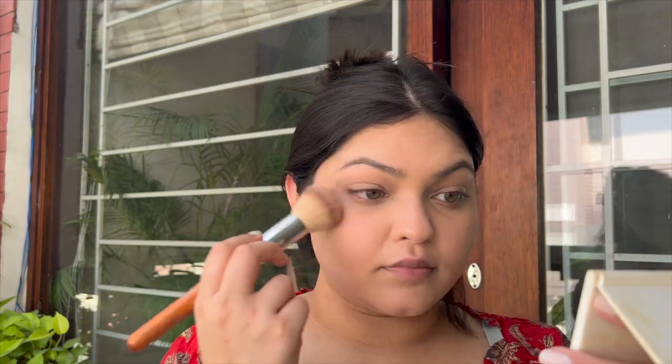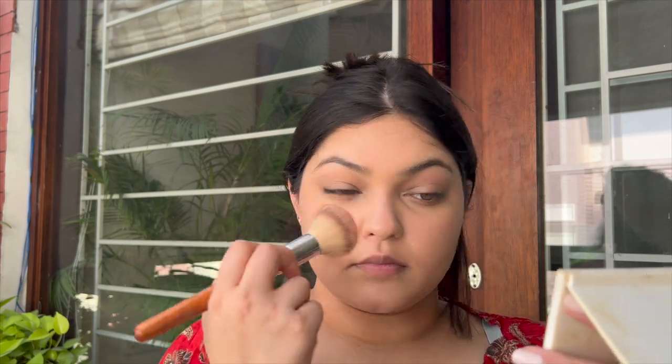Next, I'm gonna use blush. I'm using this big fluffy brush by Vanity Planet, and I'm using the Becca Cosmetics blush in the shade Wild Honey, which looks like this. Now, once I'm done with that, I'm going to move on to my brows, for which I'm using this angled brush by Vanity Planet, and I'm going to use the Dip Brow Pomade by Anastasia Beverly Hills in the shade Ebony, and I'm going to fill in my brows.